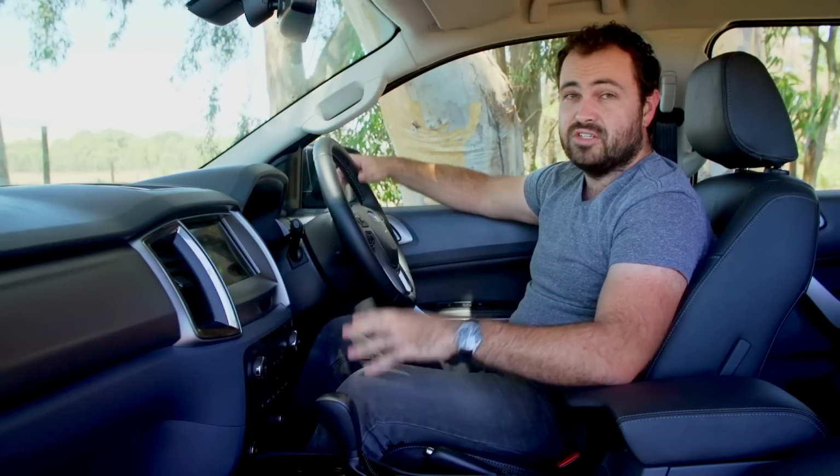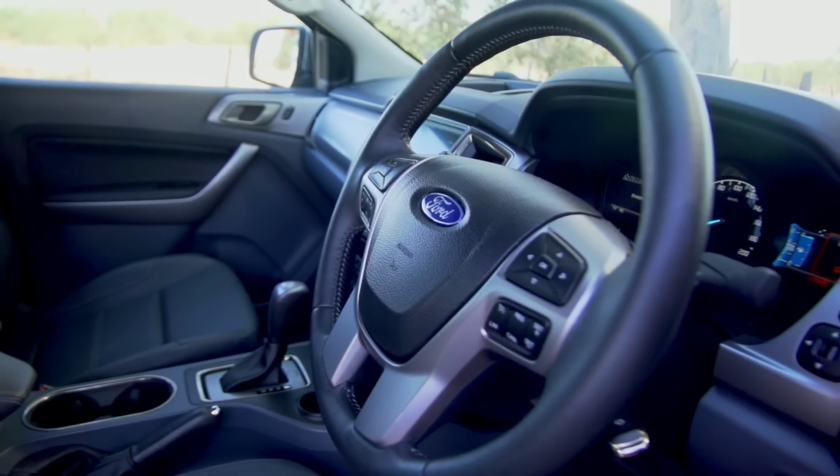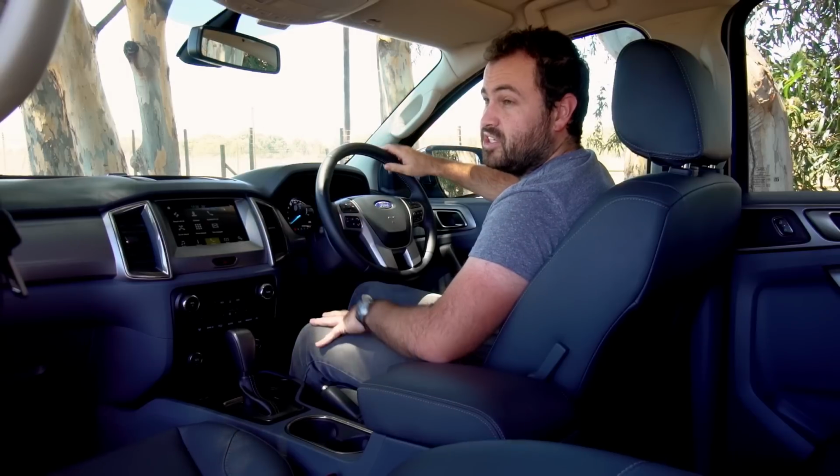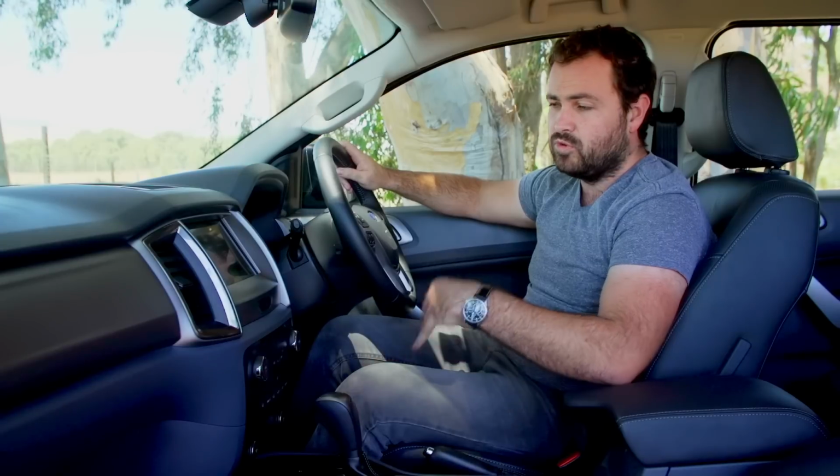And I really like it in here. It's quite premium but also quite durable. It's very modern and it's very spacious. I feel like I'm sitting in my lounge, like I could just put my feet up and read the paper. Although no one reads papers anymore, but you know what I mean.